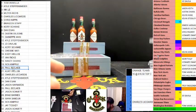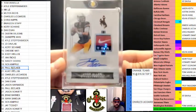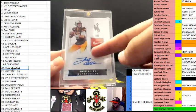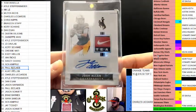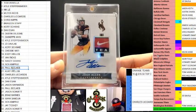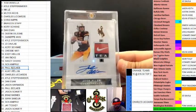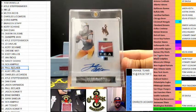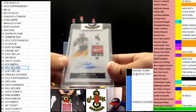I'm gonna go over the hits a little bit. And we gotta finish off. 2 out of 5. Nike swoosh tag. Josh Allen, Kyle Steffensmeyer. Wow. That's the case. Look at that.